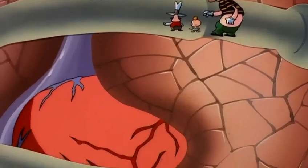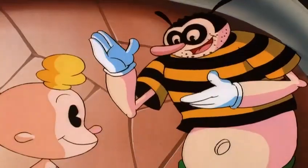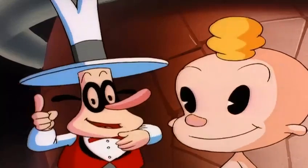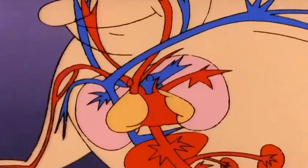Over there are the heart and the lungs. When you breathe, the air flows into your lungs, and the blood carries the oxygen from your lungs all over your body. It's the heart's job to pump the blood all around the body. And the blood's red cells carry oxygen and nutrients from the food we eat. Blood is also made up of white blood cells and plasma. It's the liquid that the red and white blood cells float in.